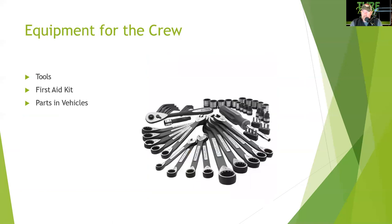Equipment for the crews: a good thing to have in the truck is a small toolkit, a first aid kit always, and then keep a few spare parts in the truck, like shear bolts on a walker that's always going to break, your drive belts, your blade belts that run the actual blade. So keep these there. And that's a nice looking Craftsman tool set there.